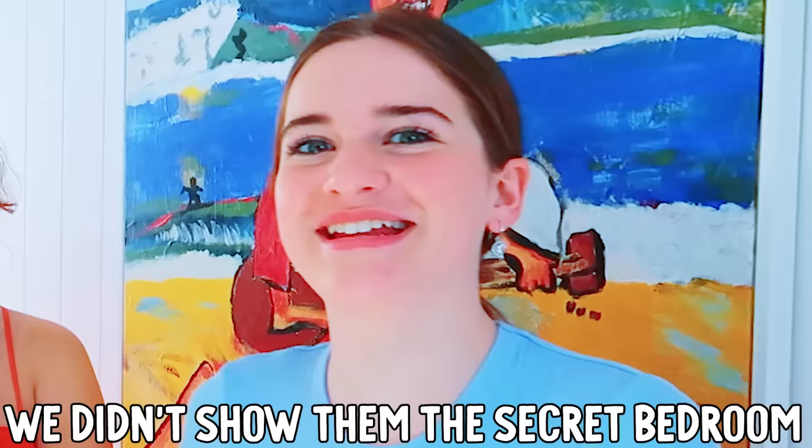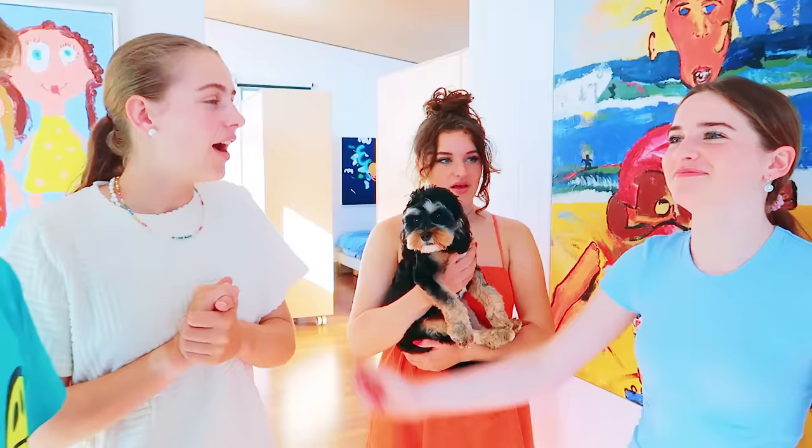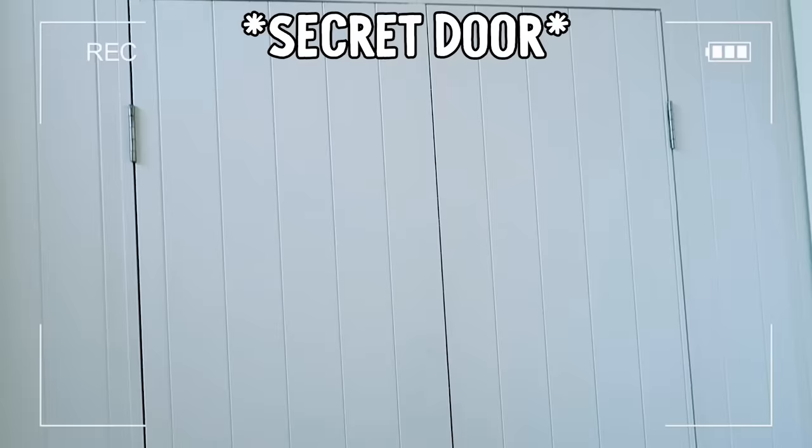Wait, guys, we didn't show them the secret bedroom. Oh, okay. See if you can find it. It has two entire full doors. It's hard to spot, but can you find it? And it's a secret room, like a proper secret room. Where is it? It could be up here.